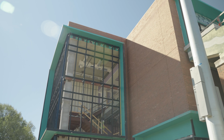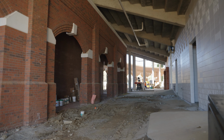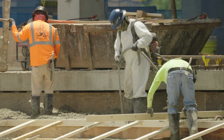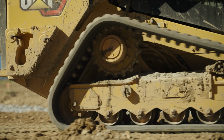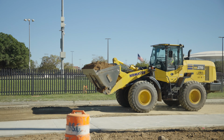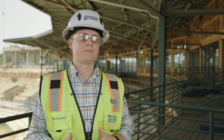A few things that we have self-performed out here: we performed all the vertical and horizontal concrete work, and masonry on the patron building, clubhouse building, and batting cage building. We've also had to do some masonry work on the existing building, and we have also been working on wood frame in the suites, which was not in our original scope of work. It just allows us to drive the schedule and get the work completed, and taking on more self-perform going forward really helps us drive the project to completion.